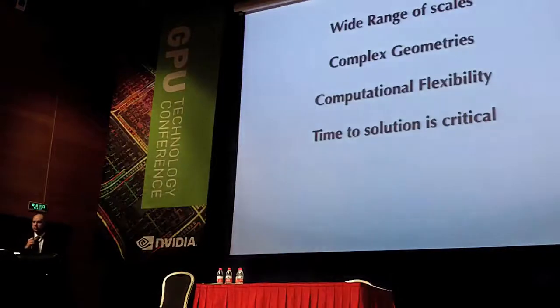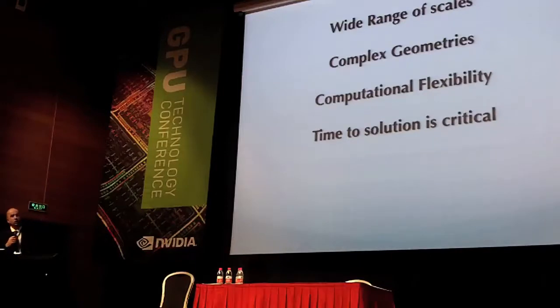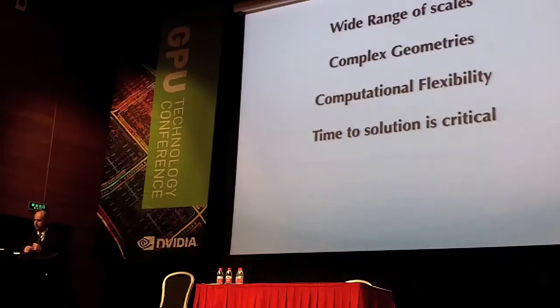So solving the complex fluid motion requires coping with wide ranges of scales, ranging from microns, 10 microns, which is the scale of cells, red blood cells, to centimeters, which is the size of the heart, and complex geometries. So we have also several computational factors, and time critical, of course. So we need to deal in particular with arbitrary geometries via some non-conventional computational method.